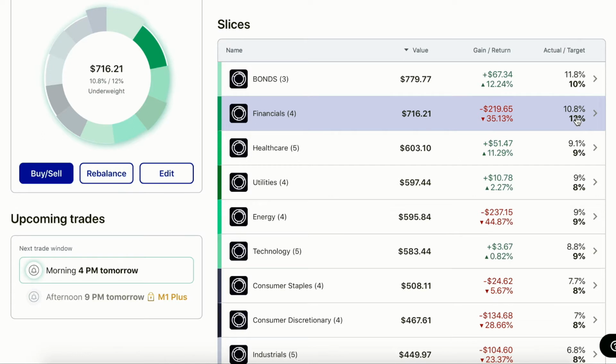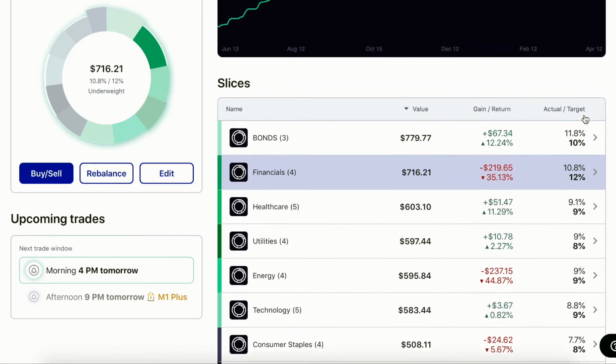But in my retirement accounts, I've actually been buying up banks a lot more just because I think they're undervalued and they pay a great dividend. They're going to be able to continue supporting that dividend right through the crisis.